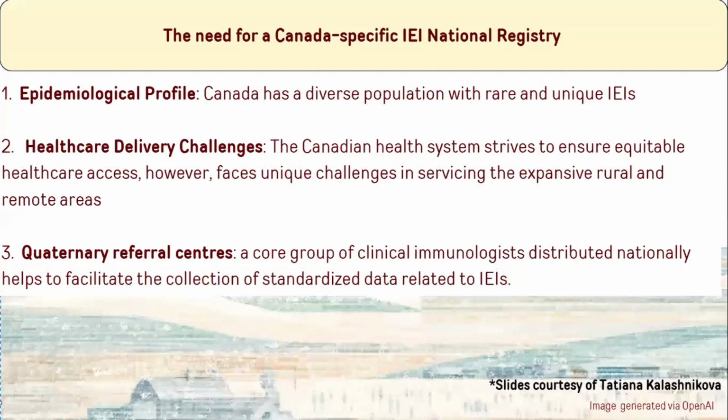Okay, so now I'm going to just, in the last few minutes, talk about the Canadian Inborn Errors of Immunity National Registry. So we know that Canada has a diverse population. We have rare and unique inborn errors of immunity. It's different than other countries. Some of you might be aware that there are patient registries in the United States, for example, USIDNET, and in Europe through ESID, the European Society for Immunodeficiencies, but our population is unique.